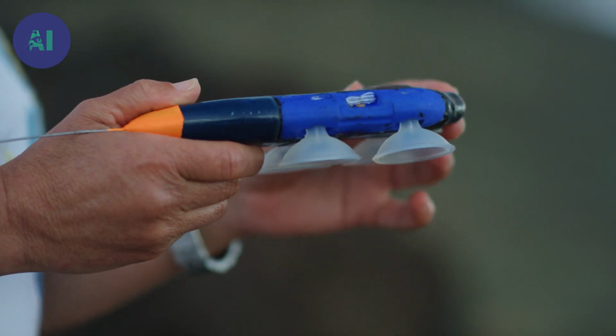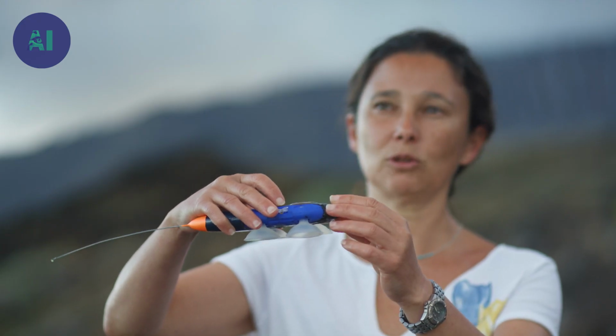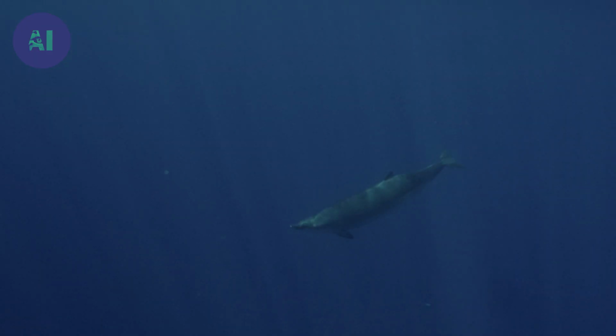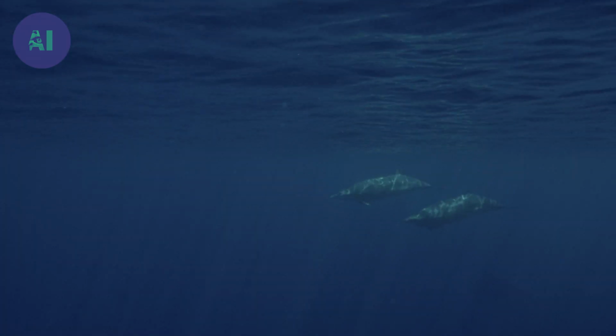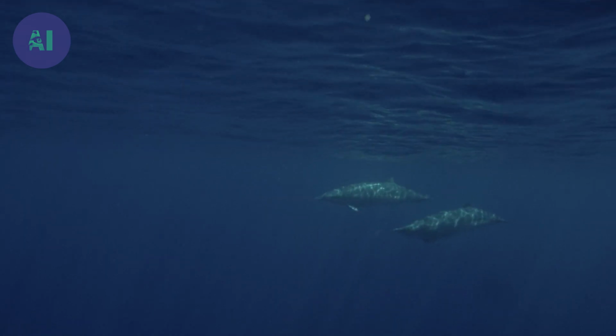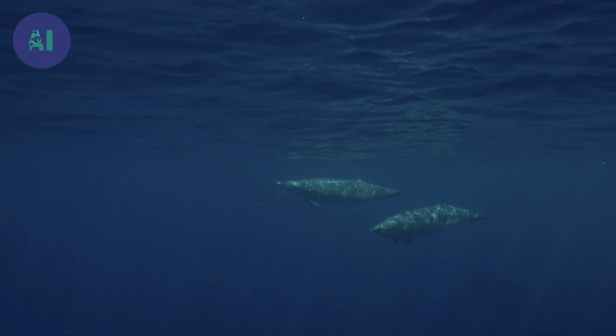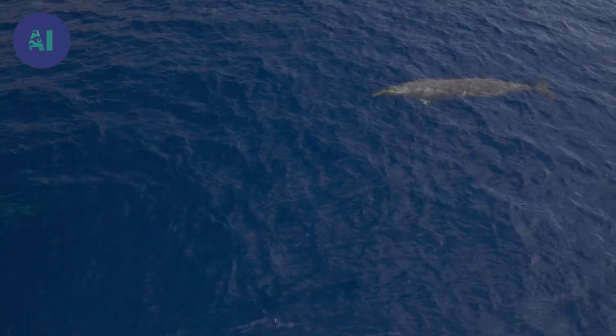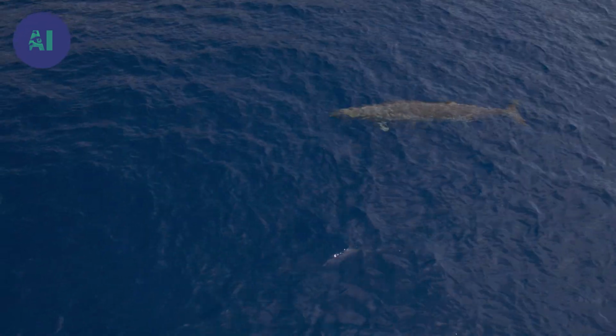With it, we can find out how they vocalize to find food, how they communicate amongst themselves, how they move, and even how much energy they consume searching for food. These revolutionary markers should allow Natasha to track the abyssal adventures of these mysterious whales. But first, she needs to attach them to her elusive subjects.